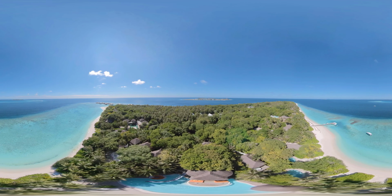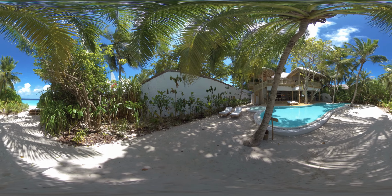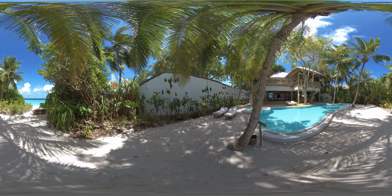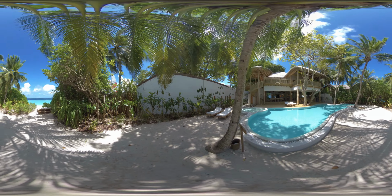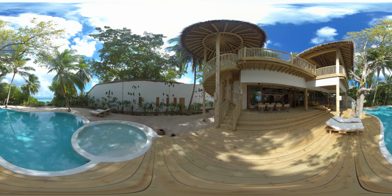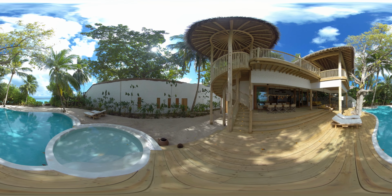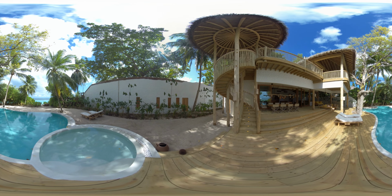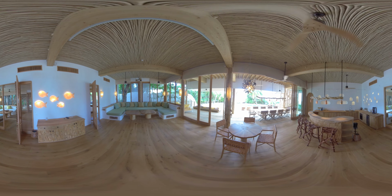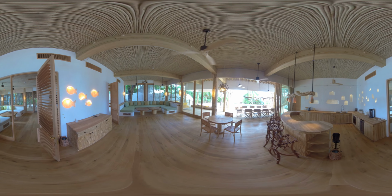Soneva Fushi's island villas are hidden among dense jungle, while water retreats command panoramic ocean views. Villa 19 at Soneva Fushi is a two-story, three-bedroom hideaway surrounded by lush gardens and steps from the sandy beach. Its vast 1,056 square meter of living areas are filled with a sense of light and space.